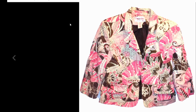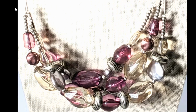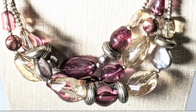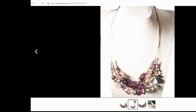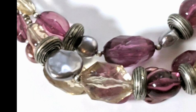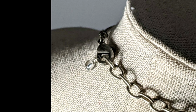Hello, it's got pink. Now here is a purple multi-iridescent round abstract silver tone beaded necklace wire chain. This definitely made my favorite list. If you're looking for jewelry, look for quality if you're cherry picking those items. You don't even necessarily have to have a brand. Just feel the item. Is it kind of a hefty weight? Does it have pretty colors? Does it look like it's made with glass? These stations were really nice and they were a silver tone, heavier metal. I could tell it was made very well.